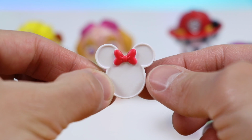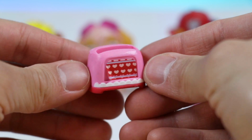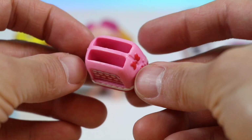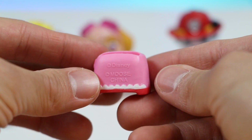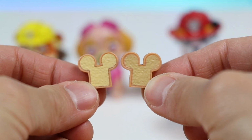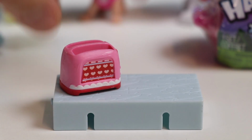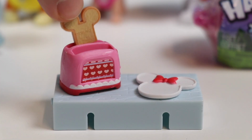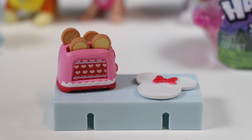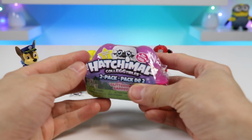Here's a closer look at the plate. Here's a closer look at the toaster. And here's a closer look at the toast. Now let's set everything on this blue table. Perfect! Toast is served. Now let's check out our final surprise toy.